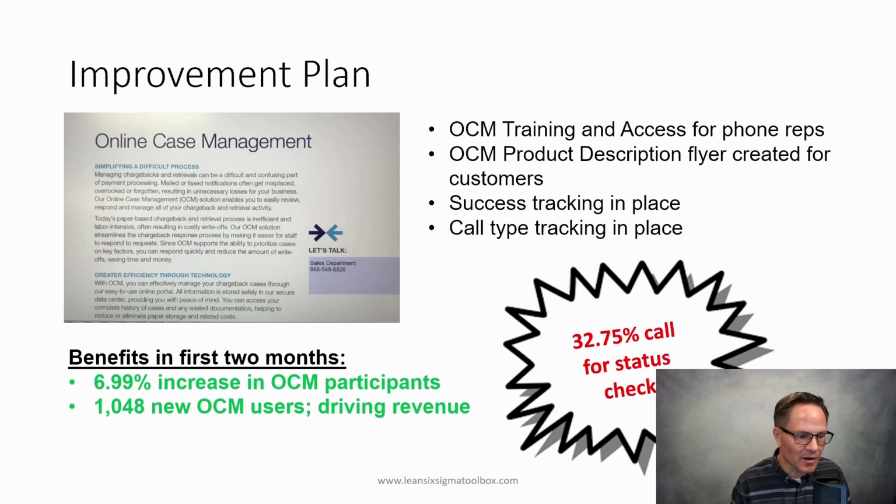So we put some work into that, and we started to see an increase. So we got a 7% increase in the OCM participants. That's our case management system, and over 1,000 new users. And that's actually driving revenue for the company as well. So that's excellent, getting more people to use that system.